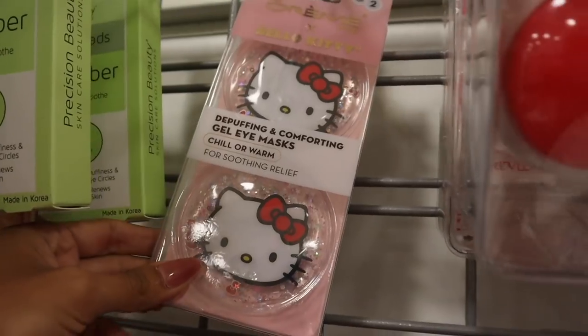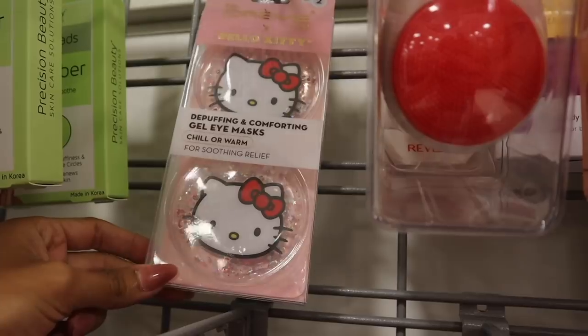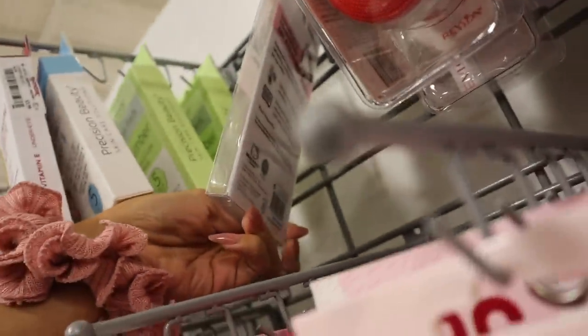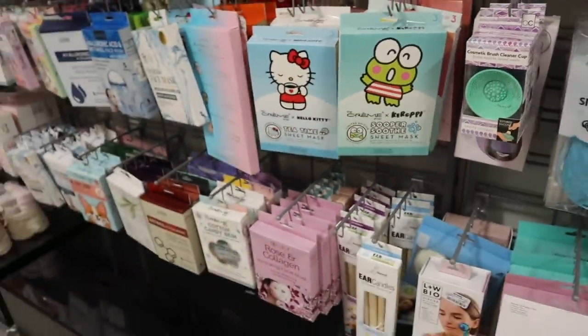Oh my gosh, you guys, you have to be kidding me. I just found the cutest Hello Kitty depuffing and comforting gel eye mask, so you can chill or warm them for soothing relief. That is so cute. So a set of two, and it's only $5. Like, what? Of course they have nose strips here, cleaning mats. So yeah, they have a little bit of everything.